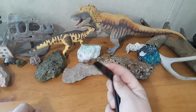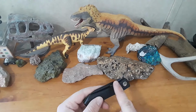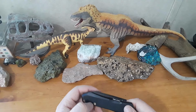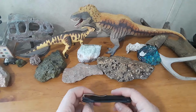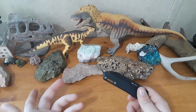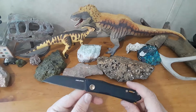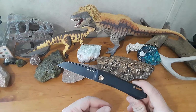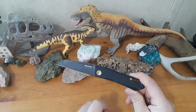And this version here you can still find on like Blade HQ and stuff for less than $30. However, I am seeing them releasing some more versions this year that have the G10 and the D2 for like $35-40, which is still a great deal. But if you can get it at that $29 price point, you definitely should, because this thing is fantastic.